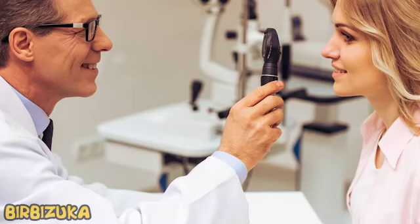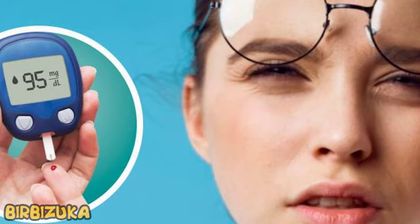Avoid strenuous physical activity. Lifting weights and contact sports can cause microbleeding, which is dangerous for the retina. Once or twice a year, undergo a comprehensive eye examination for diabetes. It will help identify any disorders at an early asymptomatic stage. At first, diabetic retinopathy does not manifest itself in any way, only a doctor can notice changes during an examination.